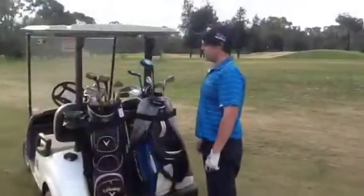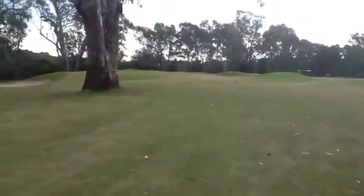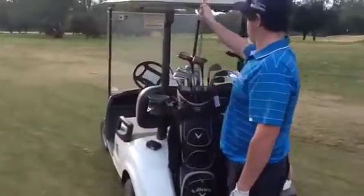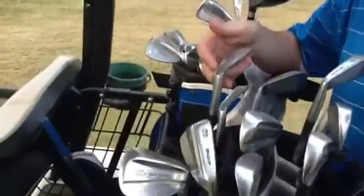So Adam, you've just lasered that. How far have you got up to that flag? 60 metres. Okay, so we've got that big tree. Anyone that plays golf here will know where we are. So you've got 60 metres, and you've got my set. Now in that set, what have we got to pick from? We've got a 9-iron, sand wedge, and a pitching wedge.